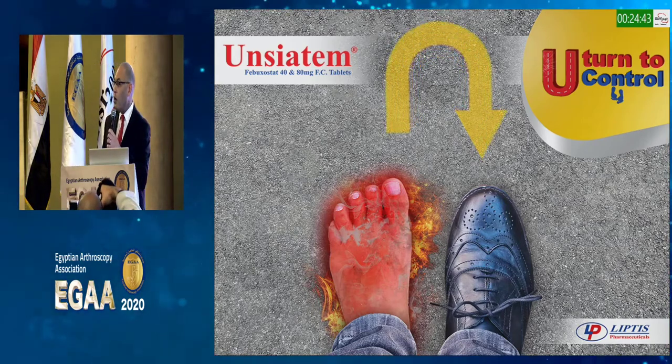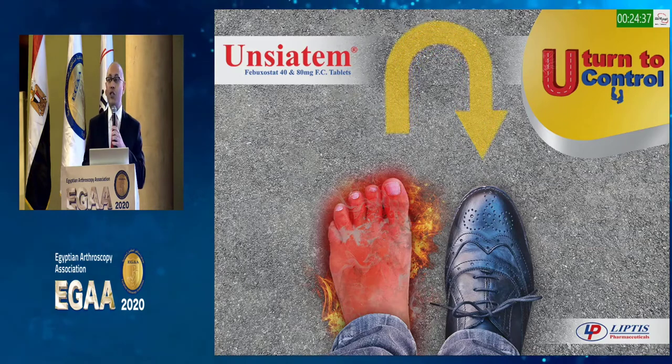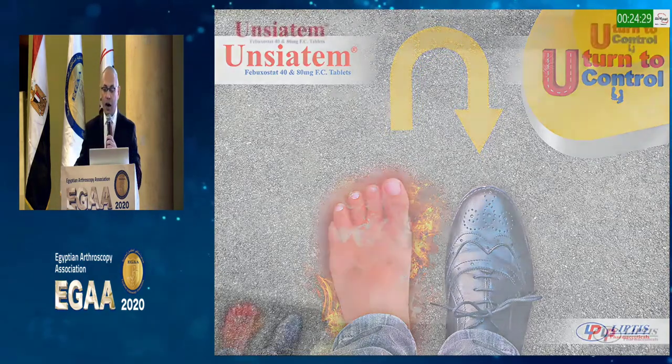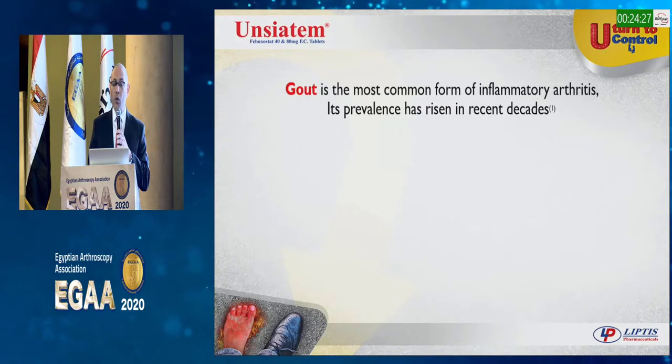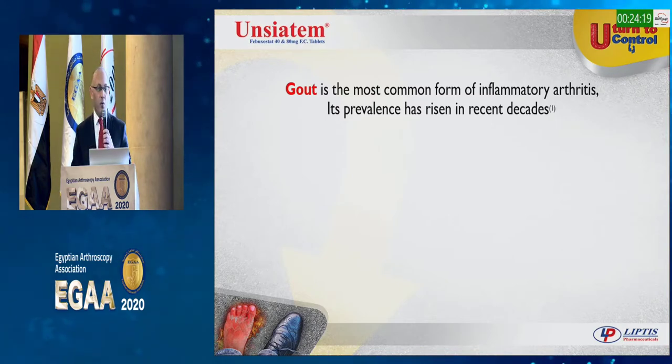So at Liptis, we've been expanding our product portfolio, and the number of products on the market continues to increase in the Egyptian market and overseas. So we have a presentation to review some of the key launches and recent products in our portfolio. We start with Onciatem, our febuxostat brand of 40 and 80 milligrams for treatment of hyperuricemia in patients with gout.